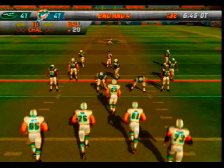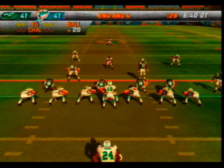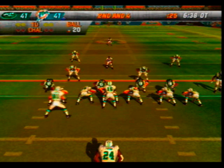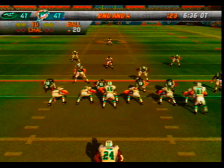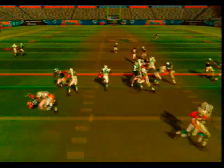Ball on their own 20. Ball on the 20-yard line. Let us dictate. Parker, the lone setback. Green with a man in motion. Be careful. You can't stop me. Little misdirection.